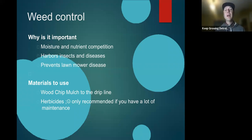Lawnmower disease, if you're not aware, is where you ask your buddy or your neighbor to come through and weed whip around your trees, and he weed whips the bark of the tree, it girdles the tree, and it dies. So that's another reason to mulch, because then he won't have to come up close to the base of the tree when he's doing his mowing for you.